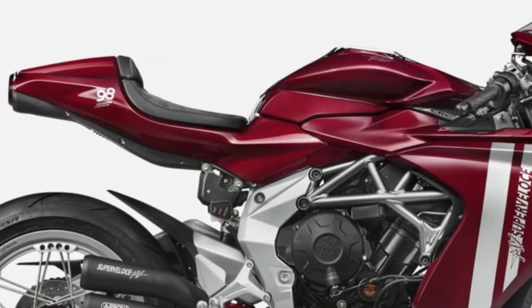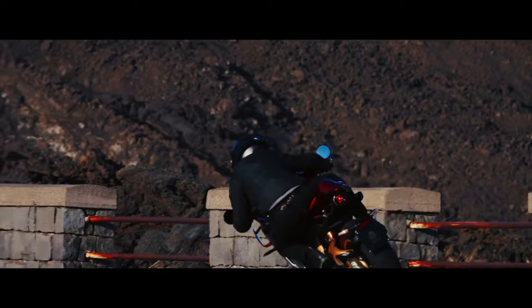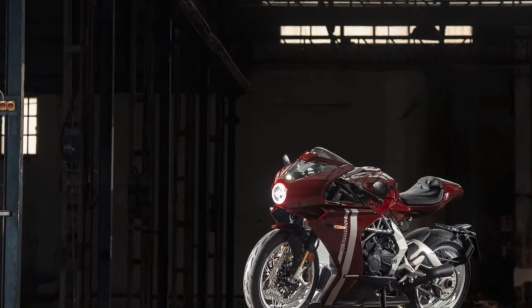Engine performance. At the heart of the 2025 Superveloce 800 is a 798cc inline-3 engine, renowned for its thrilling performance.